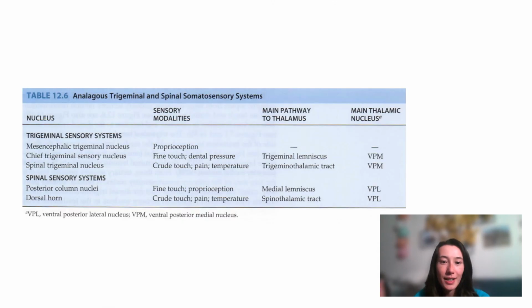So this is exactly what I mean. The mesencephalic nucleus is going to receive all of the proprioceptive information.